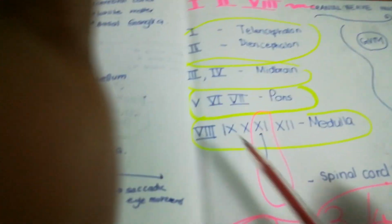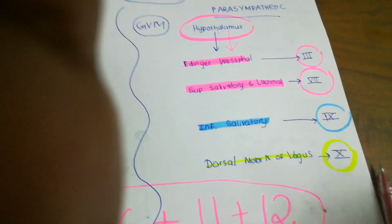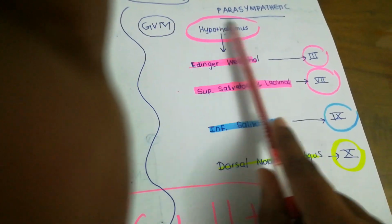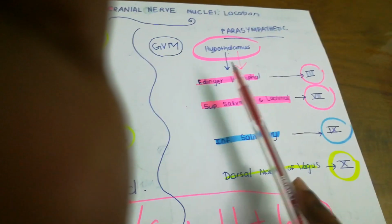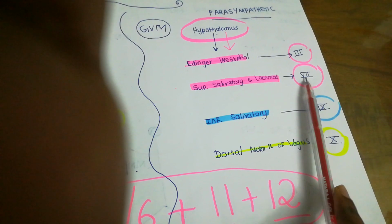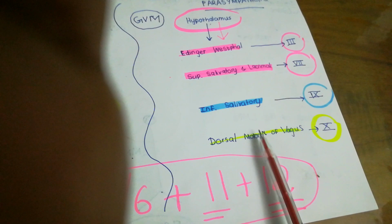We know that some of these cranial nerves will have a parasympathetic outflow. How does the parasympathetic supply come? You have the hypothalamus, you have the descending autonomic tracts which bring about the parasympathetic outflow. We also call it general visceral motor. You have the Edinger-Westphal of the third cranial nerve, superior salivatory and lacrimal for the seventh or the facial nerve, the inferior salivatory for the glossopharyngeal or the ninth, and the dorsal motor nucleus of the vagus for the vagus.